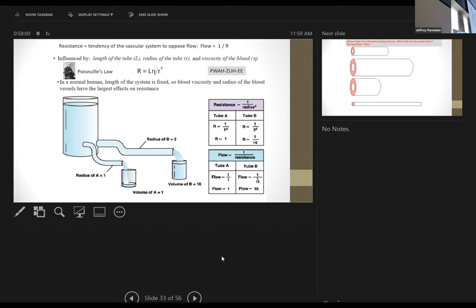I love it. So look at this difference. You're saying to yourself, okay, I'll get an artery radius of 1. Let's just double it to 2. Should that double the flow? It goes from 1 to 16. So that shows you the most important variable is that radius or diameter of that vessel.